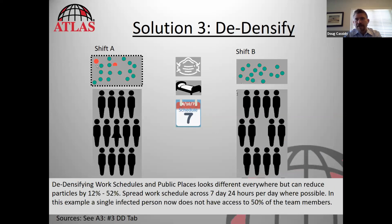The third solution is called de-densify, and you often don't hear it termed this way. You often hear it termed as social distancing. For example, restaurants right now, as I understand it, those trying to get into phase 2 or phase 3 of opening back up have to submit plans to the state that show tables distanced 6 feet apart. And I'll get to social distancing in the next slide. But what de-densification is essentially, if you can thin out people any way possible, you're going to make it harder and harder for the virus to spread.